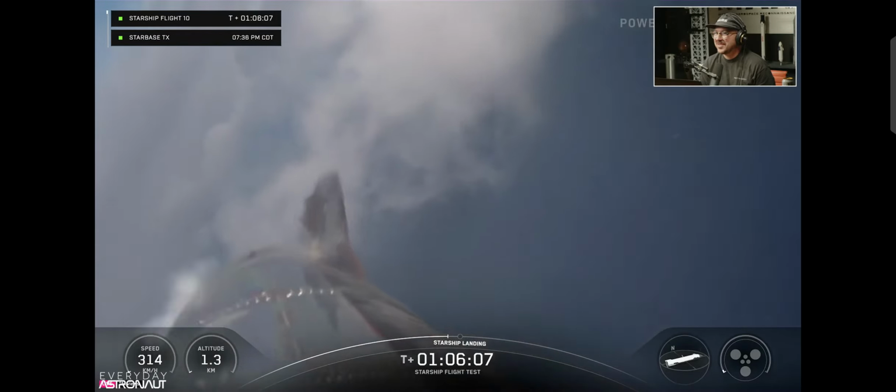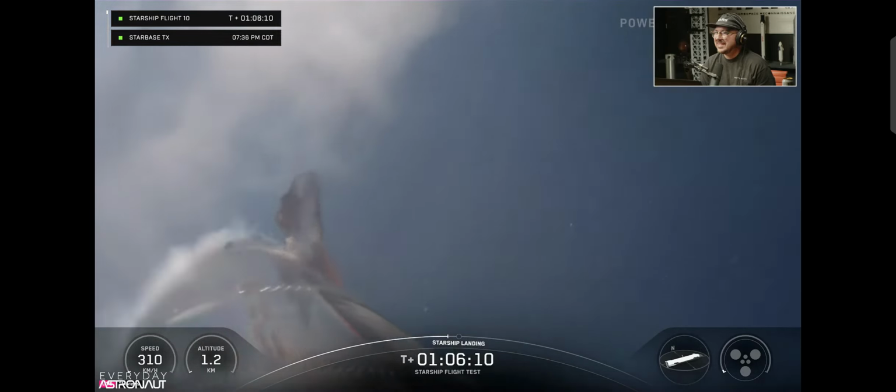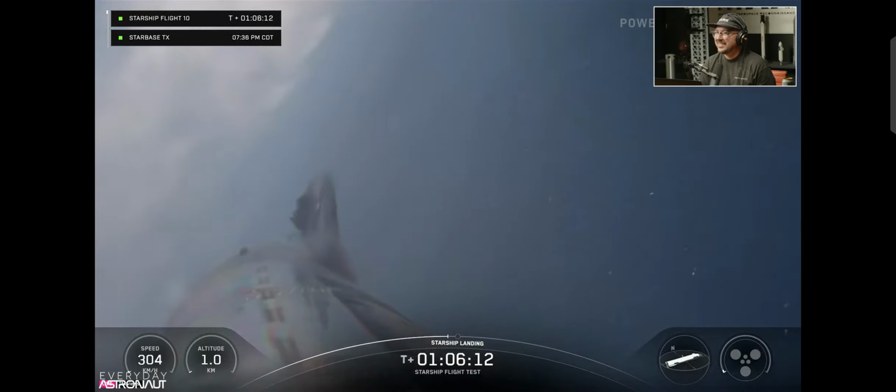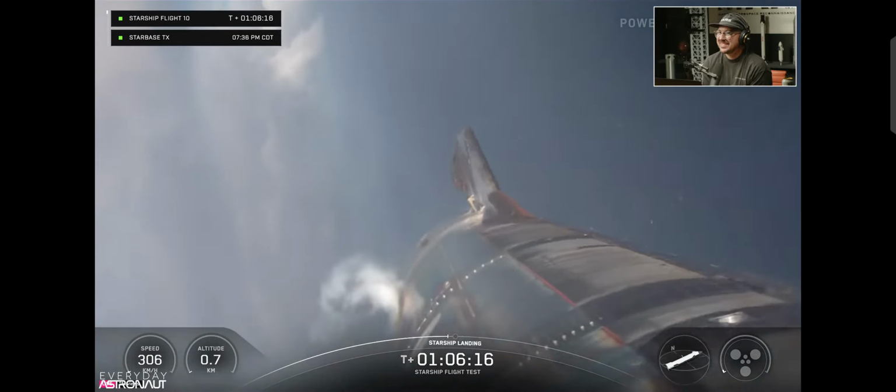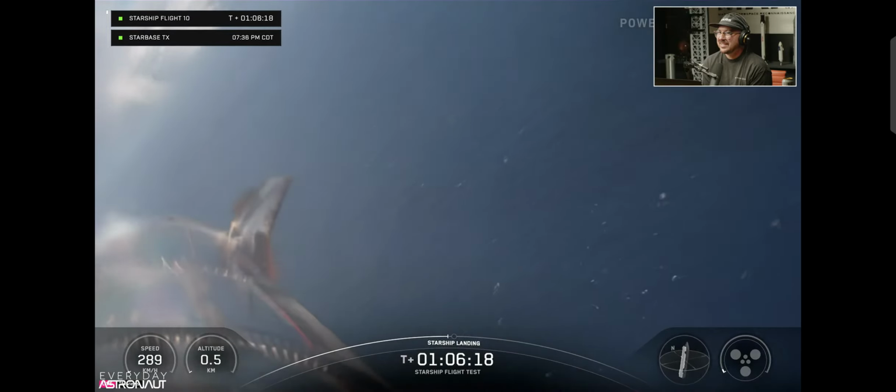These views are incredible. 1 kilometer. So you can see the ocean down there. Yeah, you can just see it. Here we go. Please don't blow up. Starship, you like the landing burn engine startup. Landing burn. There we go.